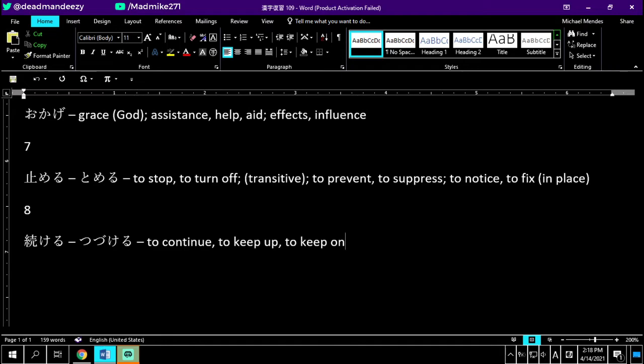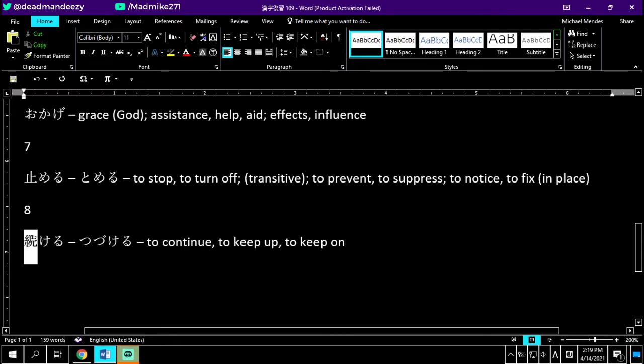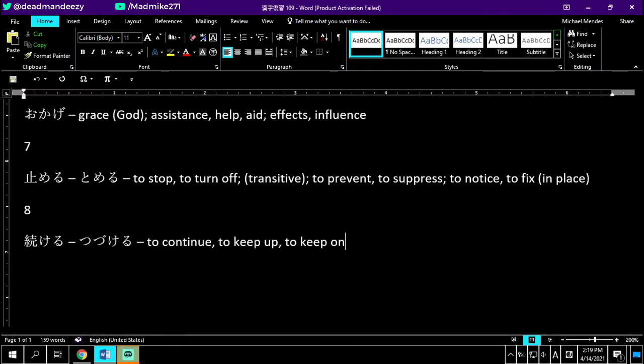This is an auxiliary verb, meaning you add it to the end of some other verb in the ri form of it, and then it means to continue whatever that verb is. So hashiri tsuzukeru is to continue running. The kanji for this one we've already studied, and it just means to continue. The thread of selling is to continue, because the selling circle never stops. You sell, you buy, you sell, you buy. It's a circle. So tsuzukeru, to continue, keep up, or to keep on.